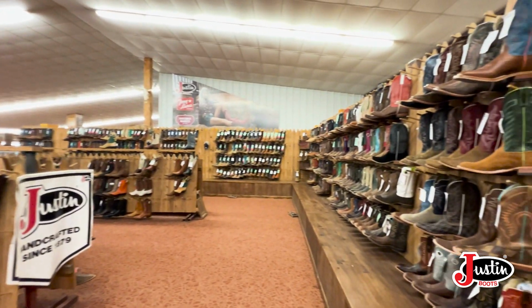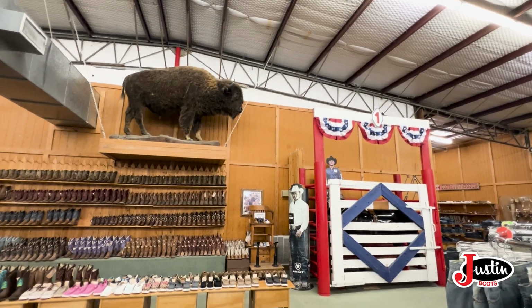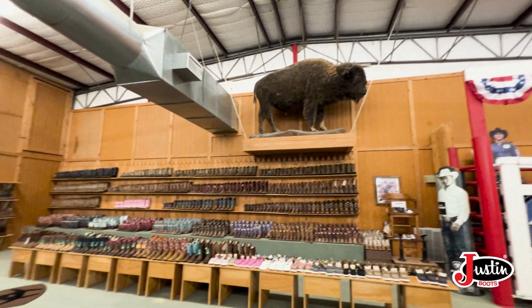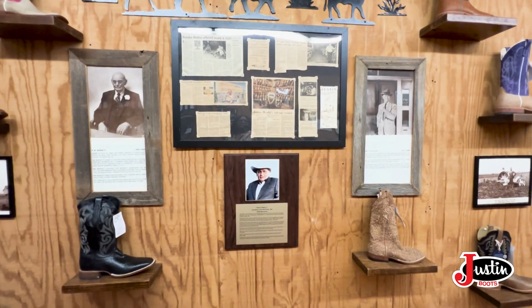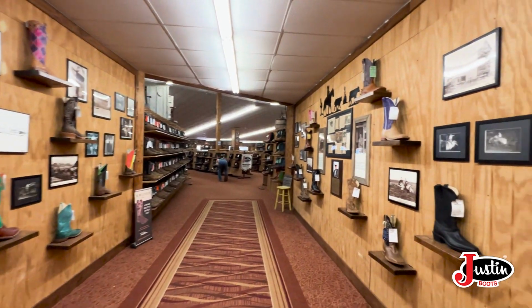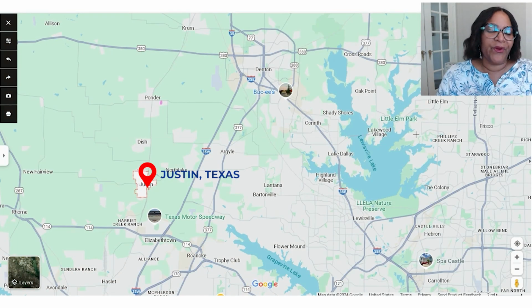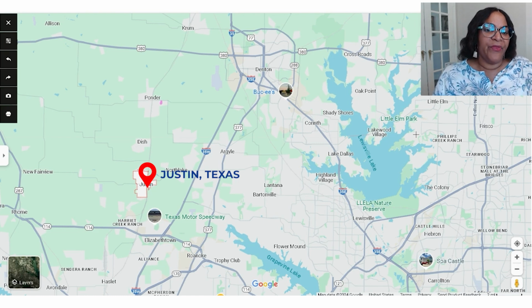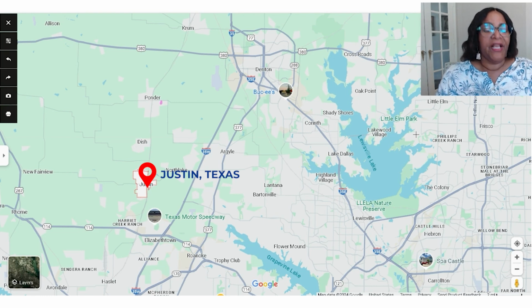Even if you don't like cowboy boots and Western wear, just go inside to get a grasp of the rich history that it has of the city of Justin. You'll see history on the walls. You'll see memorabilia. It's a really, really cool place to go. So you absolutely have to go there. And why wouldn't you? It's right around the corner from where you live. And you might be thinking, whoa, is this the Justin Boots? Well, they have a loose relationship, but the Justin Boots is actually in the city of Fort Worth.